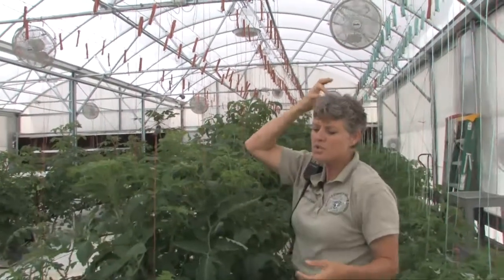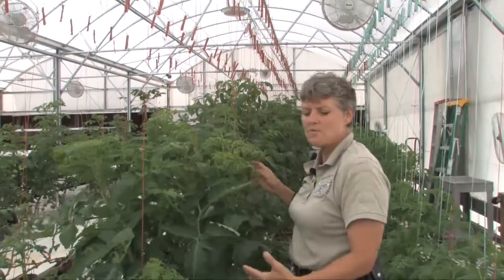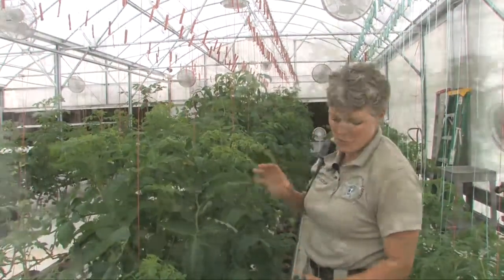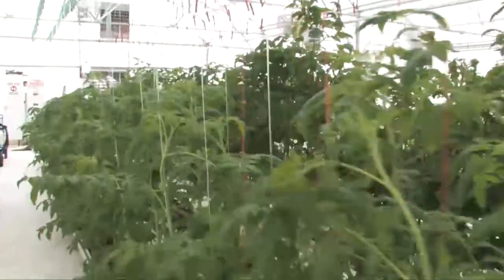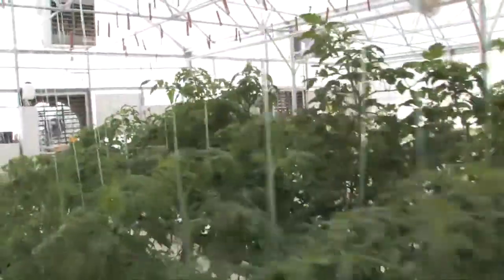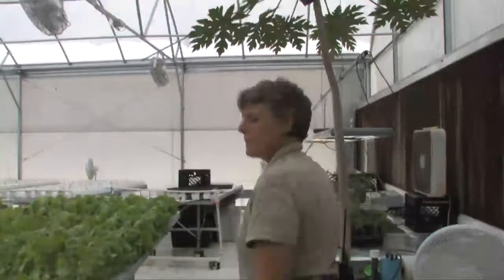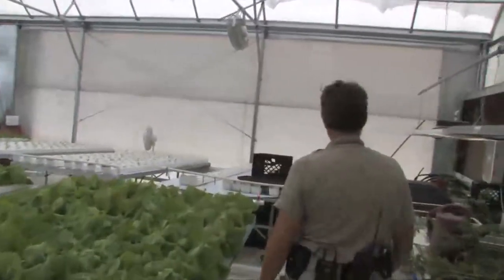The reason why we do that is to allow us the maximum amount of growth that we can in this type of system. We only have to account for the footprint or the amount of space that that pot takes up. So I've got 100 tomato plants, but each one of them is occupying only 1 square foot of space. The lettuce is part of an NFT system.